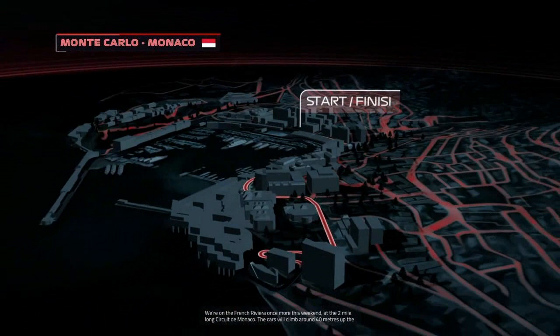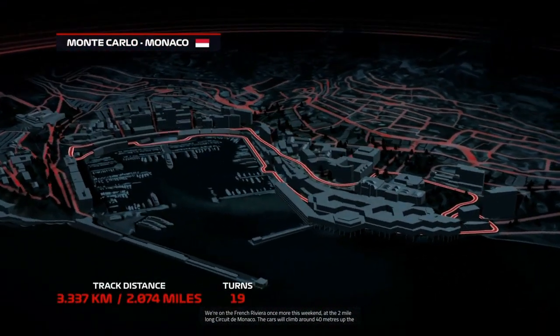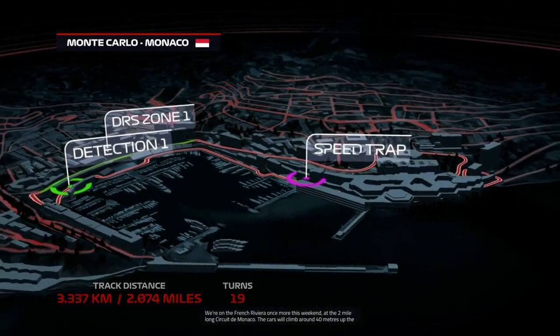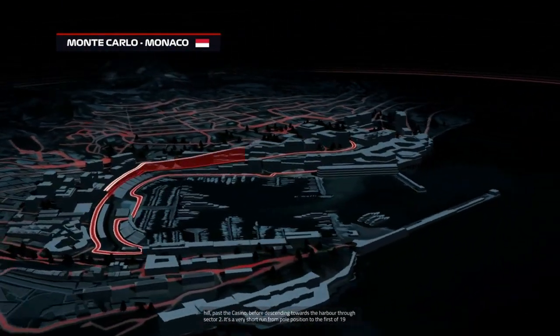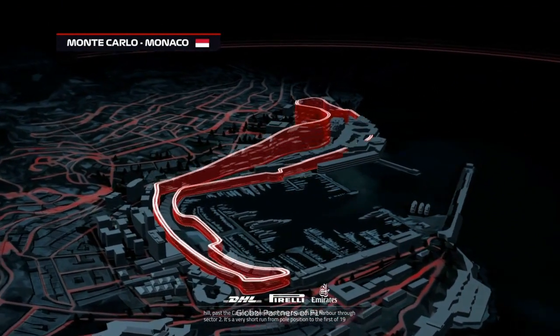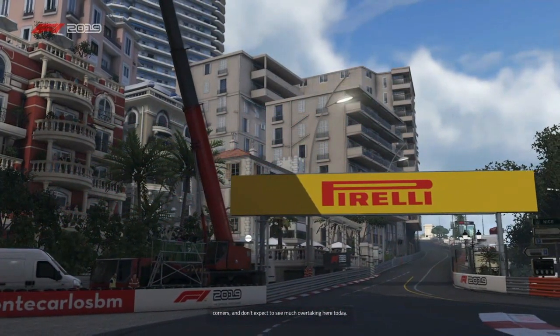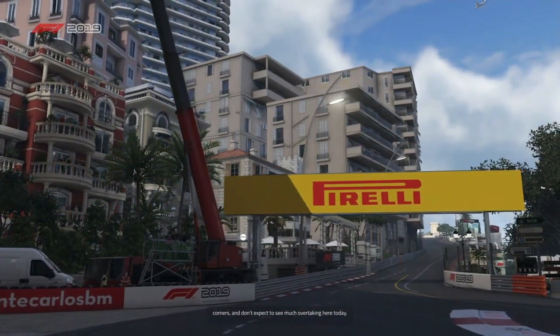We're on the French Riviera once more this weekend at the 2-mile-long Circuit de Monaco. The cars will climb around 40 metres up the hill, past the casino, and then descend downwards towards the harbour through Sector 2. It's a very short run from pole position to the first of the 19 corners at Saint-Devote. And don't expect to see much overtaking here today.